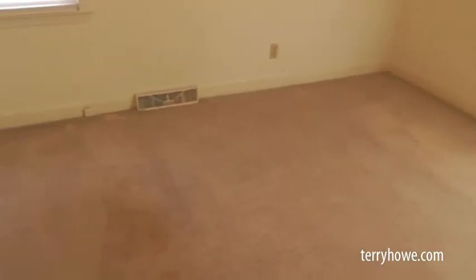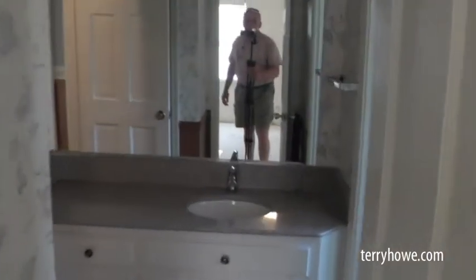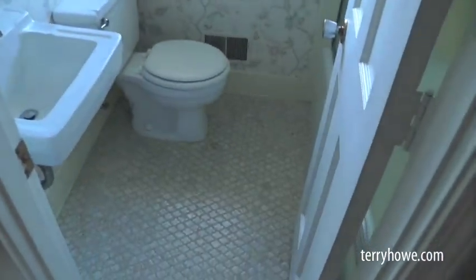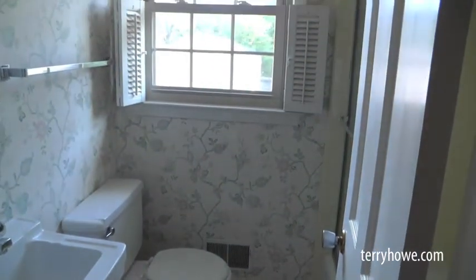And I want to mention that these are 6-paneled, solid wood doors. It's not that plastic stuff like I have at my office. The cheap stuff, I'll call it. But every room has that intercom. Here's another bath. That's me in the mirror. This is a pretty nice bath here.